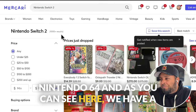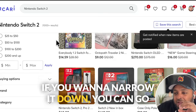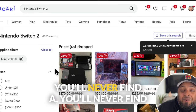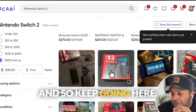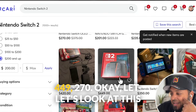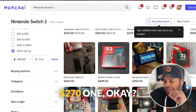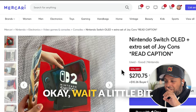And as you can see here, we have a couple of listings. If you want to narrow it down, you can go over to the price point and set $200 and up. You'll never find a Switch 2 for less than $200. And so keep going here. $449, $170. Okay, let's look at this $270 one. Okay, let's go in here. Okay, wait a little bit.